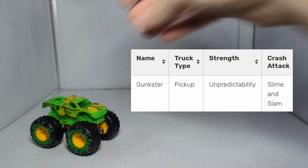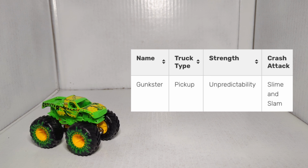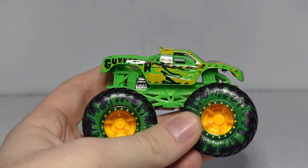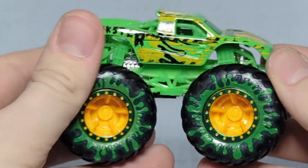And the first of those 3 is Gunkster, the Hot Wheels Monster Trucks Live truck that everybody knows and loves. This truck originally showed up with the first ever Glow show that Hot Wheels Monster Trucks did. And yeah, let's get into it. Let's just do a quick review of the Gunkster. We all know and love the Gunkster, right?